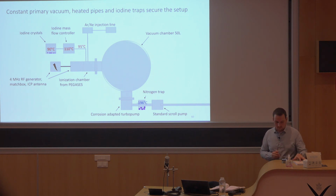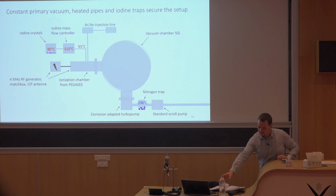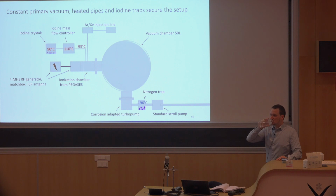Okay, fair enough. Is there a related question to gas temperature? Do you have a feeling, maybe from even other people's work, what do you think is the main gas heating mechanism in your plasma?